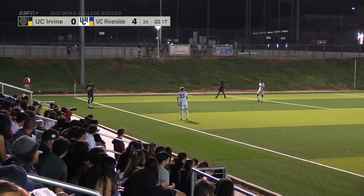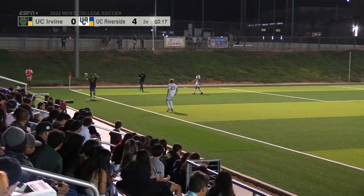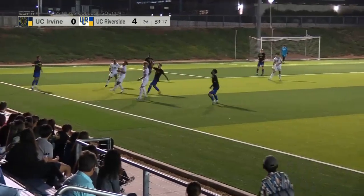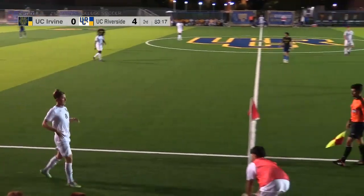Errant pass from, I believe it was Isaac Powell. And so the Highlanders now with the throw-in. Powell trying to make up for his errant pass, gets in the way of that one. And look out there, young man. Woo.